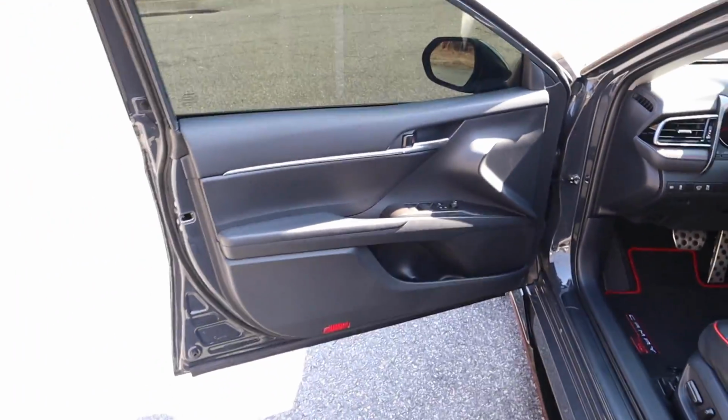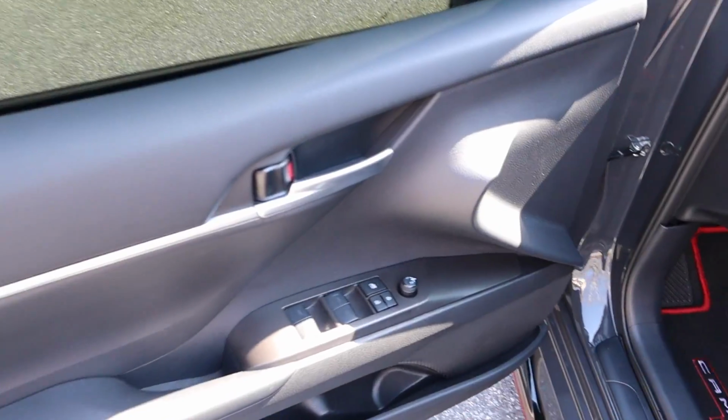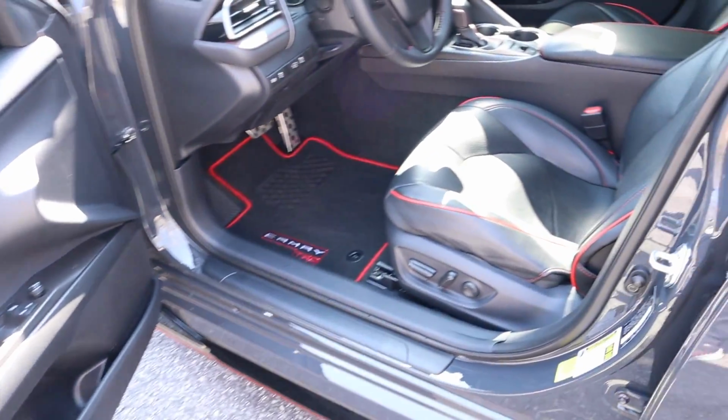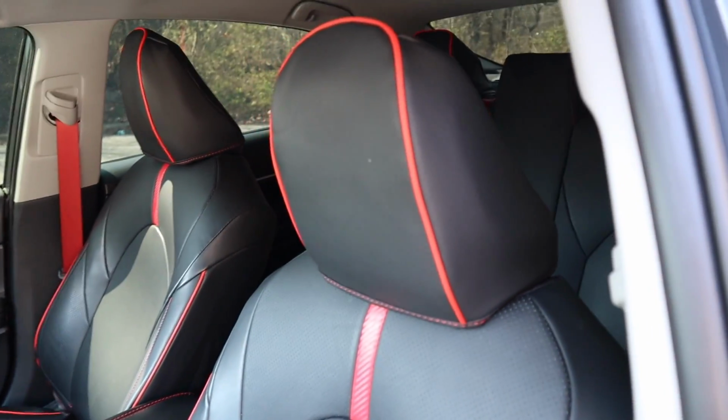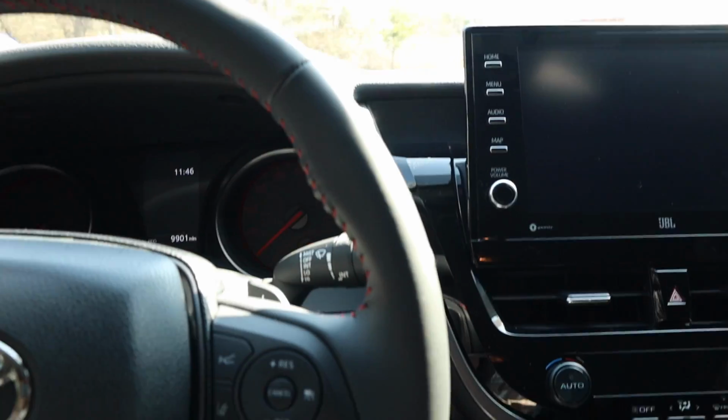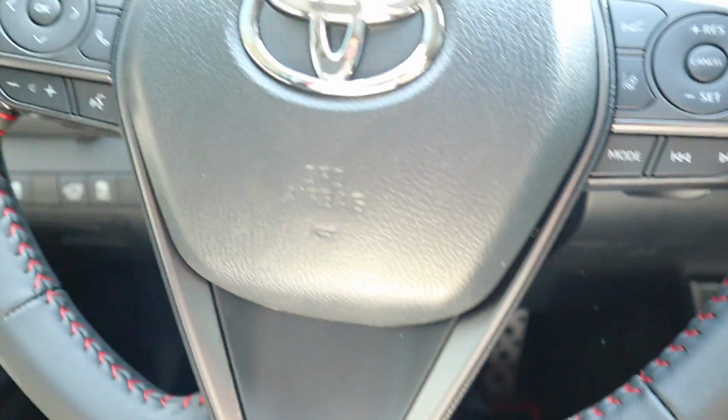Door panel up front is just as simple as the rear. However, there's the window controls and then side mirror adjustments, lock and unlock. And then the automatic front seats have that same design to them with Camry TRD down on those floor mats. Now it's a low vehicle, so it's very easy to enter, where we have the solid leather steering wheel with more of the red stitching.